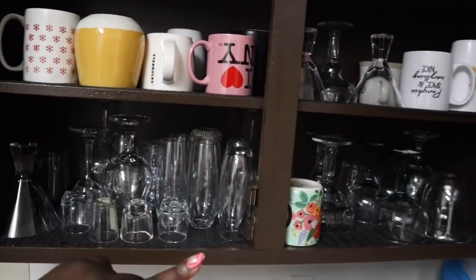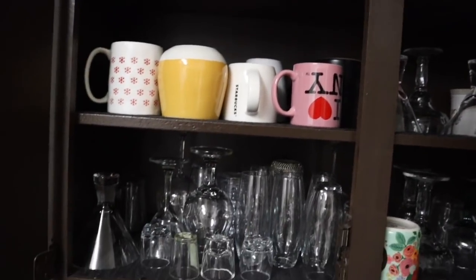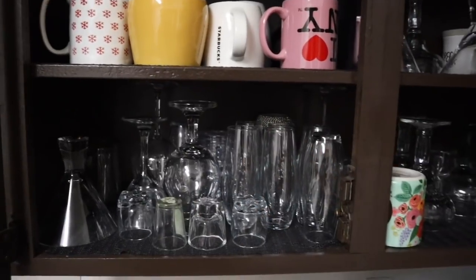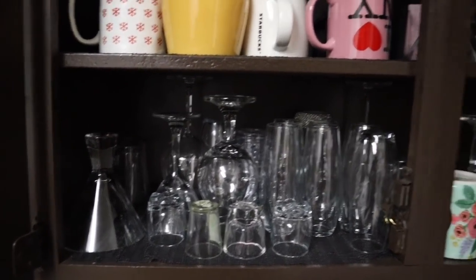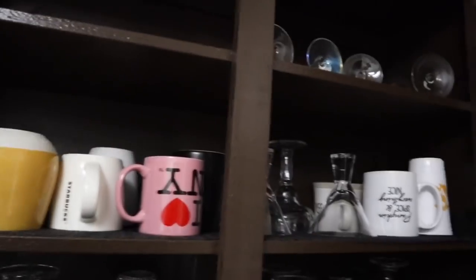So some of you guys suggested I start with the kitchen first, and I thought it would be a good idea. So I'm going to go through all these dishes, and if it doesn't have a match or if I'm just over the way it looks, I'm going to get rid of it.